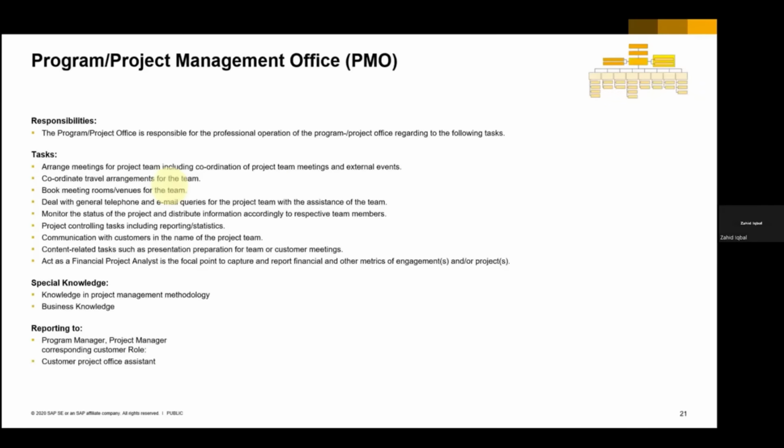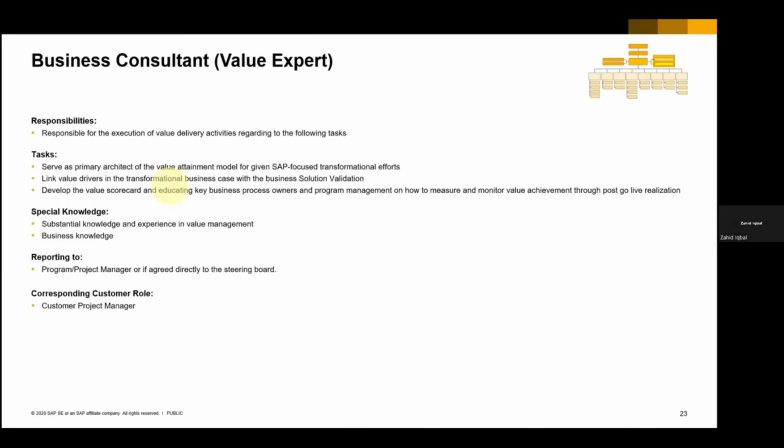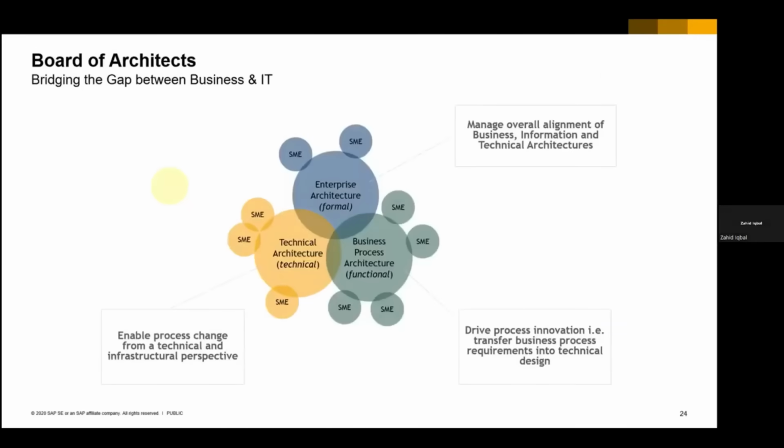The project manager, program manager, quality manager, and business consultant, value expert. These role and responsibility descriptions are theory, and you know very well because you are a project manager. I'm giving the training to a project manager, so I need to be very careful. No, that's fine. Bridging the gap between business and IT. IT is also a big issue, the technical architecture, how to build. But because of BTP, business technology platform, and SaaS, SAP software as a service, it's very good that you have very little communication with the technical architecture team. But if on premise, definitely there are a lot of hurdles, as you need to wait for installation of the project, the servers.